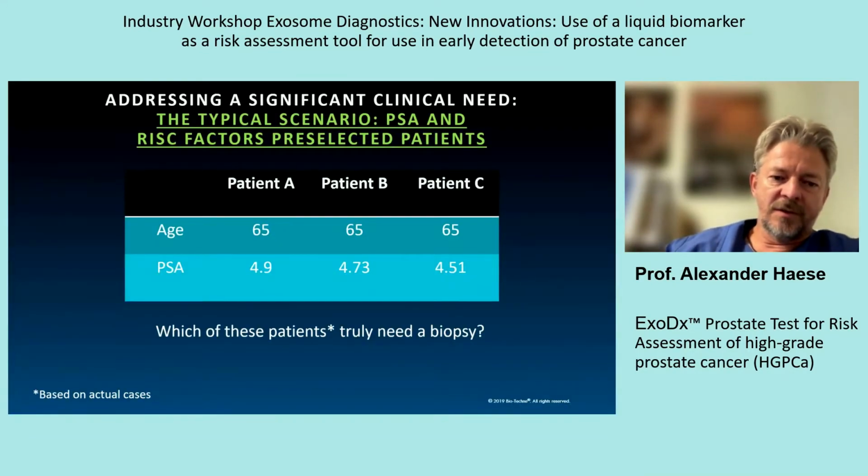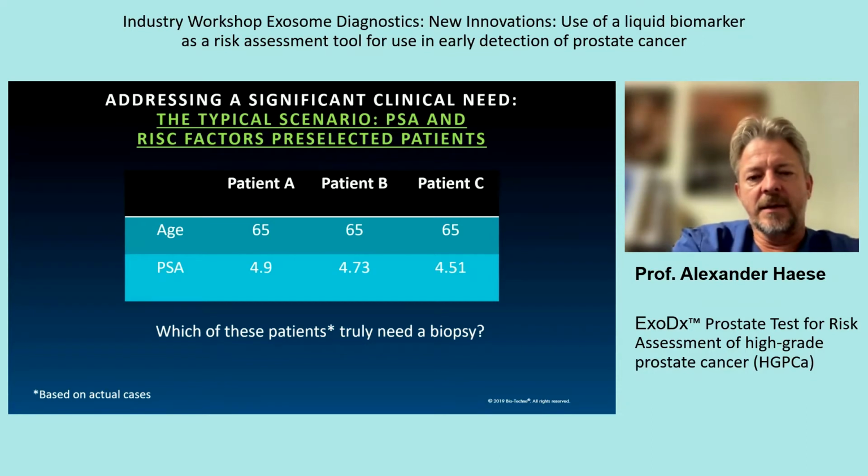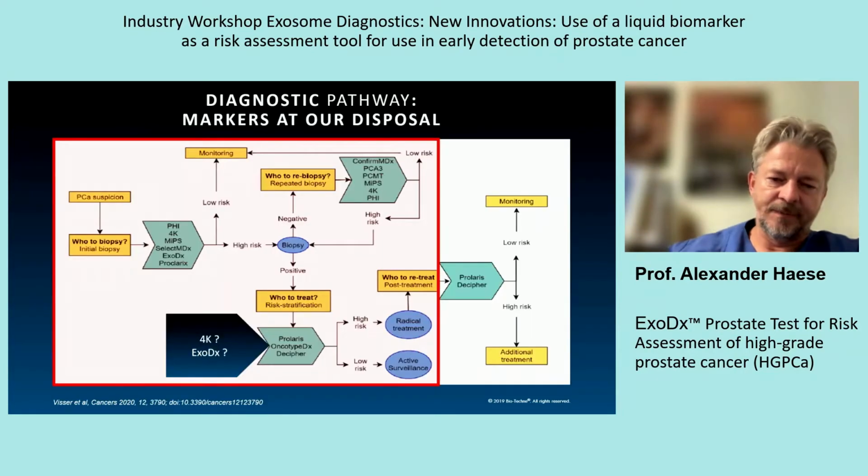Now let's look at the first 3 points in clinical practice. What you see as a patient, as a doctor, is the typical scenario. You have a patient sitting in front of you, usually stratified by PSA, and you have risk factors, for example, age, and these are pre-selected patients. Now we have 3 patients, A through C, very similar looking, same age, give or take the same PSA range, and still not every one of these will need a biopsy. And the question is, which of these truly need a biopsy?